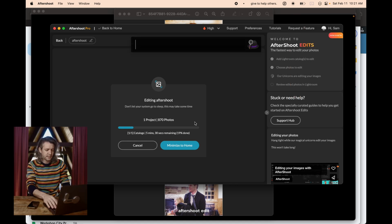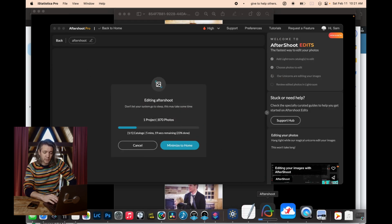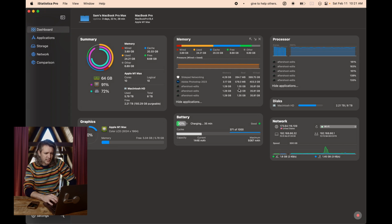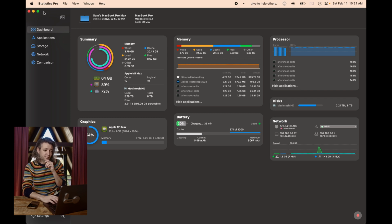Let's take a look at the stats of my machine. You can see it's doing a ton of different threads, all pushing 180, 160, 150%. So it's really hitting my computer hard. I'm not sure what components are really critical in something like this, if it's more processor or graphics, GPU power, I really don't know. This is a great app, by the way, iStatistica Pro. It looks like a mix. It looks like it's mostly hitting just the processor, but I don't keep up with how things are mapped from GPU to CPU anymore. This is a pretty powerful machine, by the way.